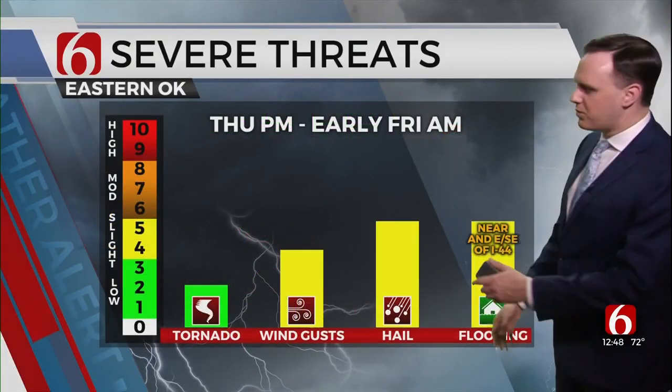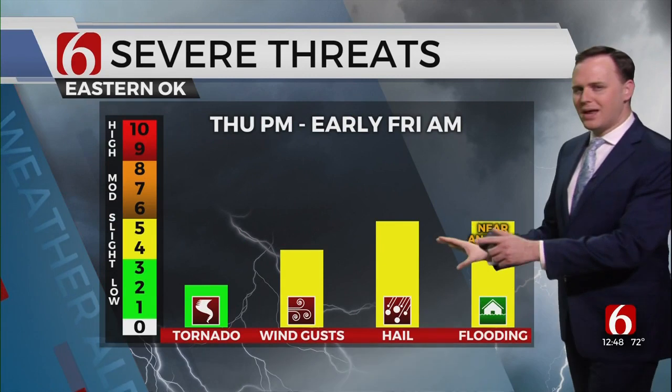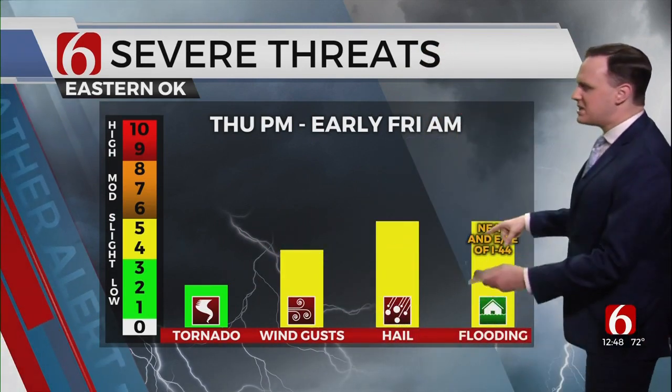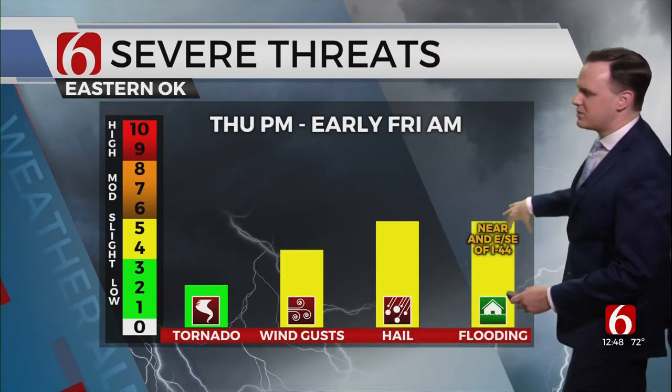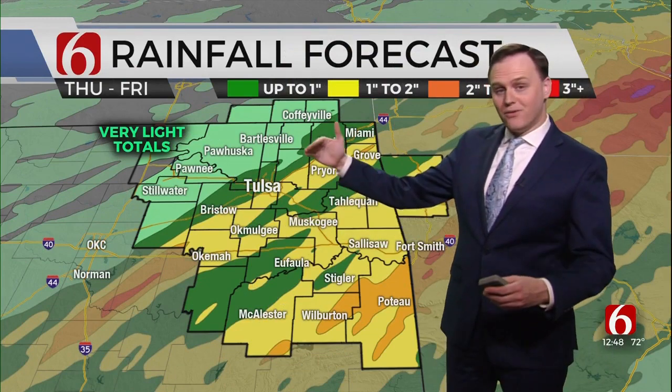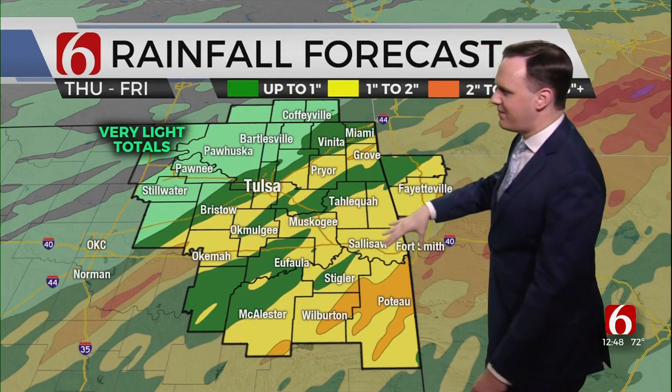As far as the severe weather threats, large hail is the biggest threat, it looks like, or the most likely threat with storms this afternoon through tonight. Tornado risk is very low, just can't call it totally zero. With time later tonight, we'll still have a hail risk, but we'll transition mostly over to a flooding threat as storms are going to train over the same locations over and over again. And that would generally be I-44 to the south and east. That's where a flood watch is in effect.